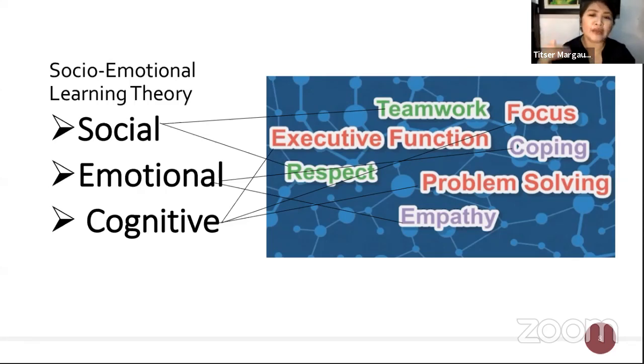But of course, we always have to establish respect to them. We have to understand that they are also under coping mechanisms. We also have to empathize on what is happening to them.